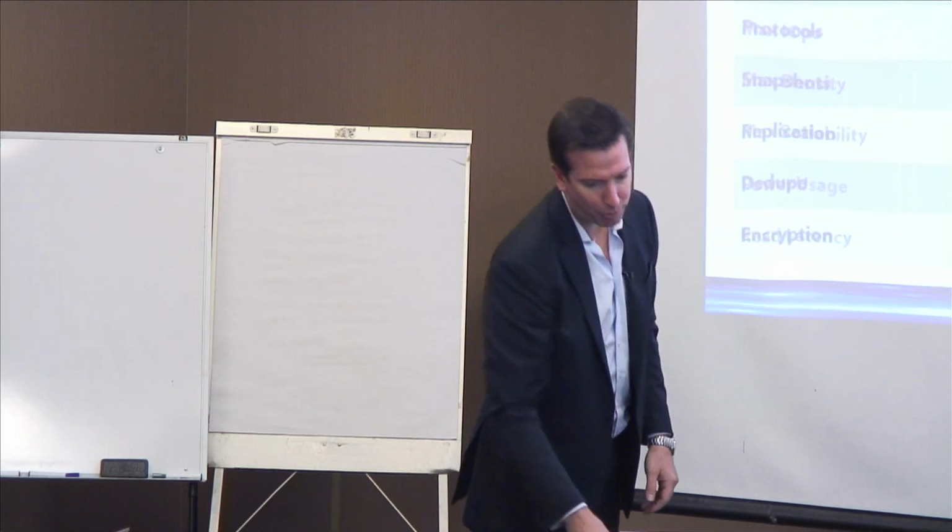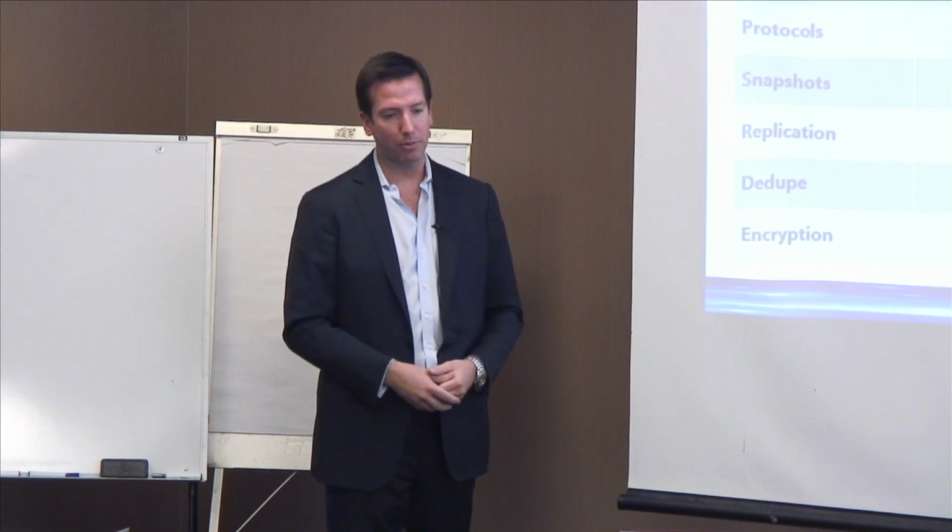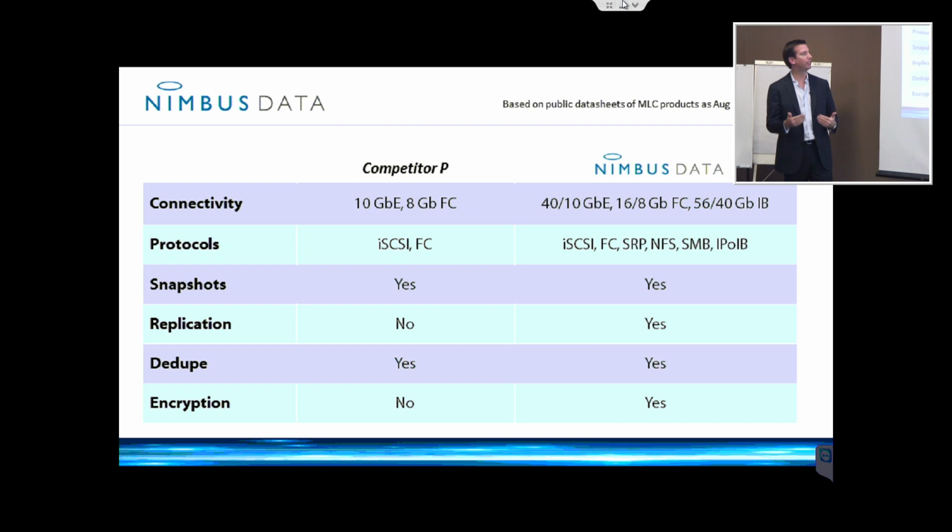And then from a software perspective as well, we've got the block and file covered in a single platform. We've got all the major interconnects in a single platform. And then key features like replication and encryption that are lacking from this particular competitor, which we have as part of our product, standard features.